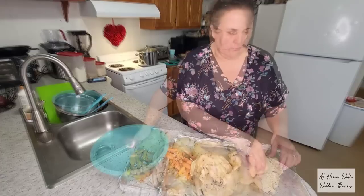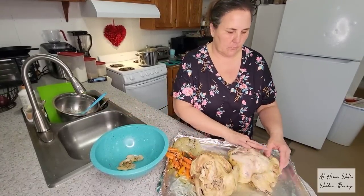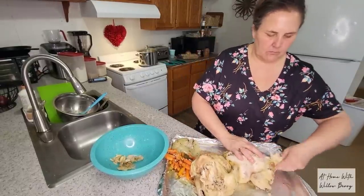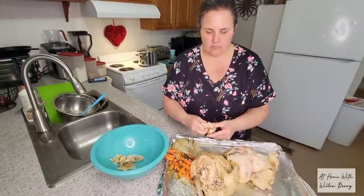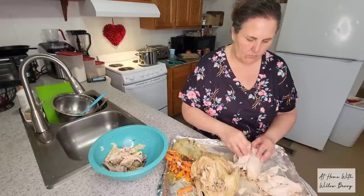The chicken is all cooled down, so now I'm ready to pull the meat off the bones. You don't have to cook a whole chicken for this casserole. You could use boneless chicken breasts or chicken tenders, or if you prefer all dark meat, try using chicken thighs. Whichever is your preference will work just fine.